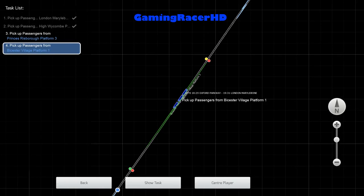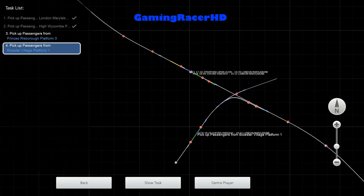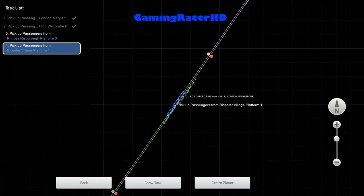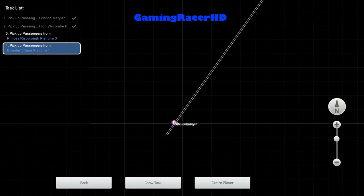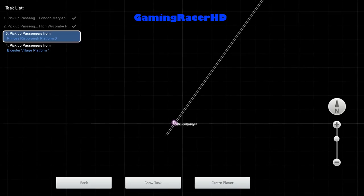But yeah, we're going to be going all the way to Bicester Village, which is part of the Bicester extension in the Western Main Lines. So I think they can join the two routes together, I'm guessing. But it wouldn't really run well with Train Simulator. A 400 plus miles route on Train Simulator would probably crash the game instantly or something like that, so probably not a good idea.